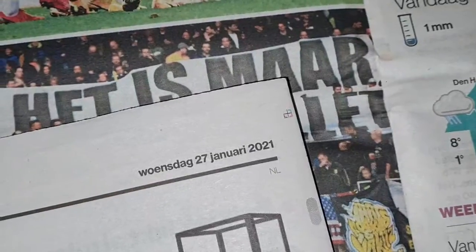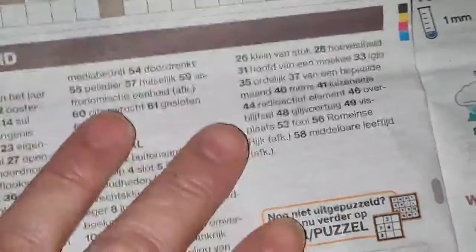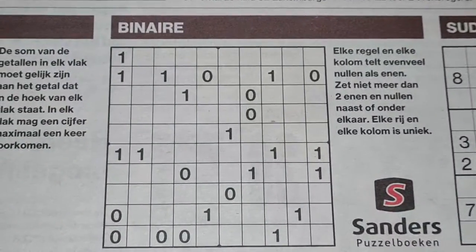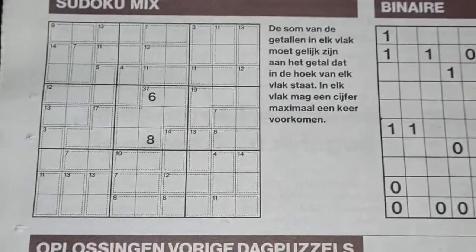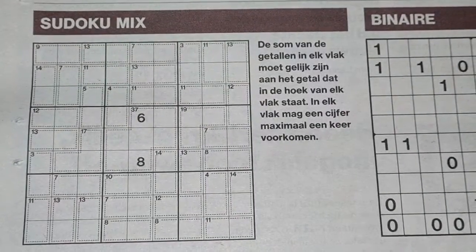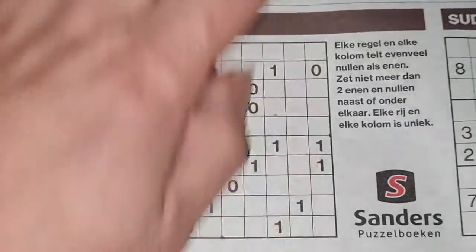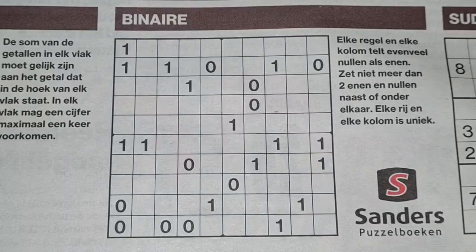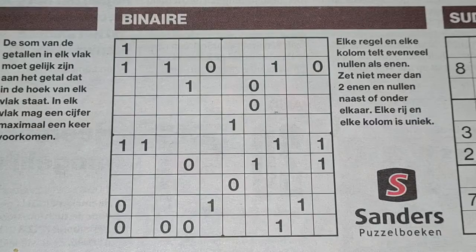Wednesday, January the 27th, 2021. Yes, we have here three regular Sudokus, a binary one, a medium one, and a Sudoku mix, aka killer Sudoku. But first, we will solve this Sudoku binary. By the way, in this newspaper, there's also an additional with extra Sudokus, with 8 extra Sudokus. So a lot of Sudokus to solve today.